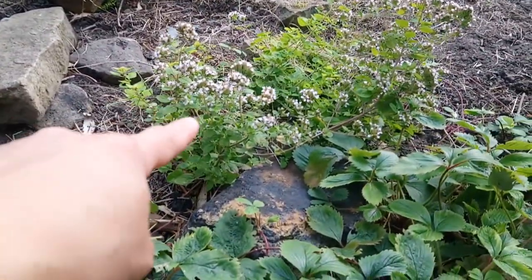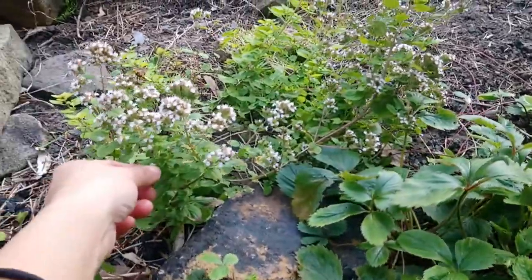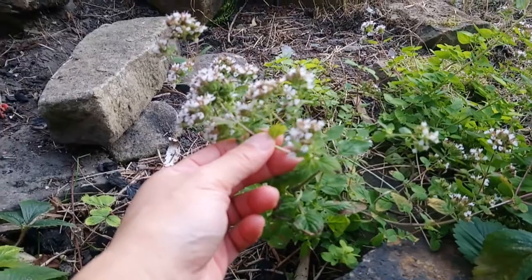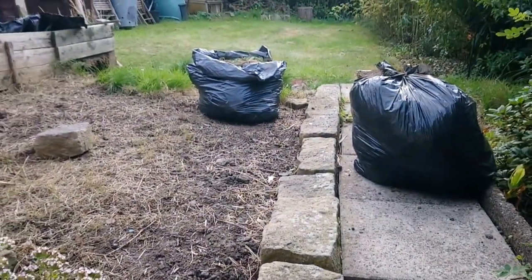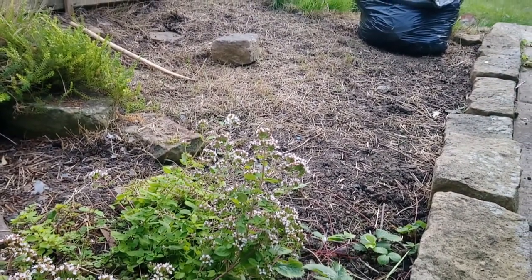And I've got, I think this is oregano, but I could be wrong. Tell me if I was wrong. I don't know what kind of herb this is. Oregano. And those are the bugs that I've filled up so far, just from this bit of this area.